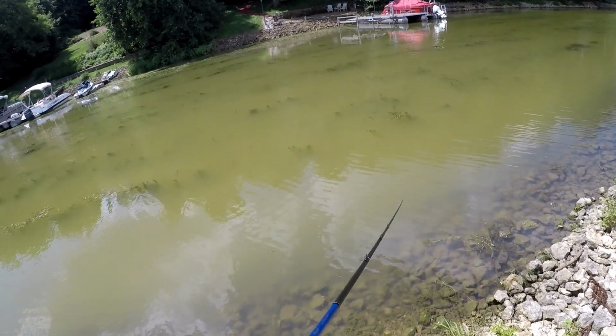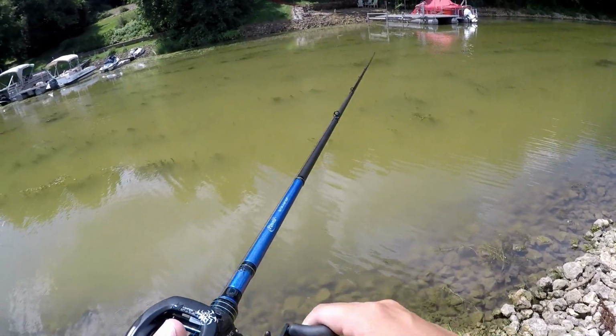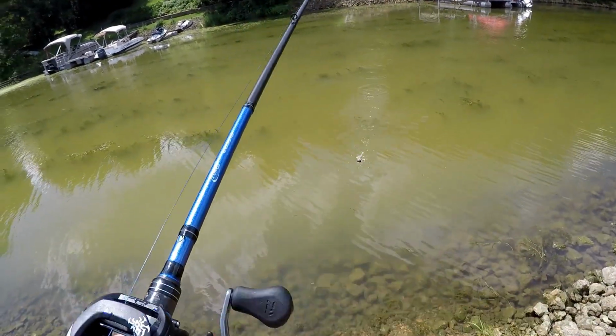I think the only two topwater colors you need is black and white, really. I think that's about all you need. I mean, you can do natural like browns and greens, but black and white's gonna get it done for you guys for topwater. You don't gotta get too fancy with it.